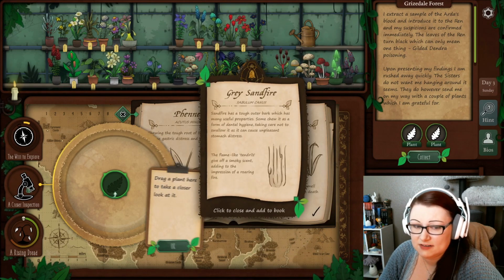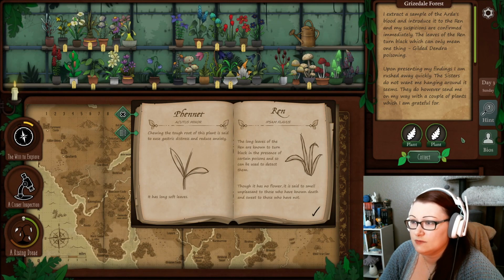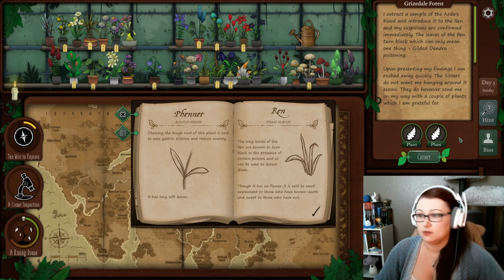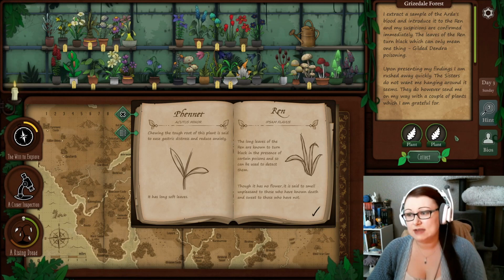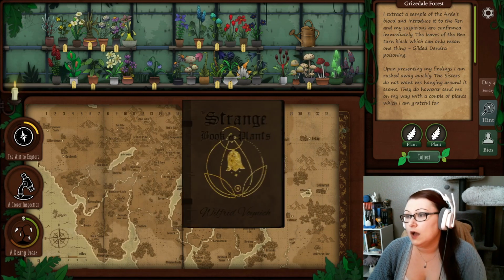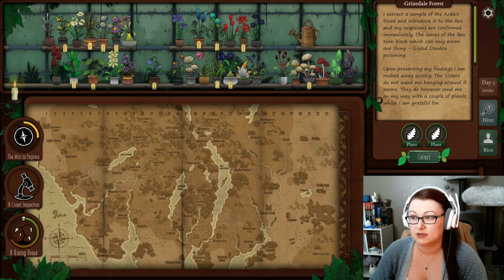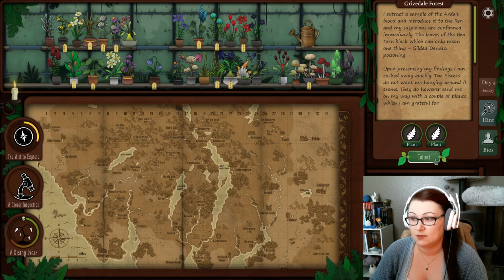Gray sandfire. Interesting. I extract a sample of the Arda's blood and introduce it to the wren, and my suspicions are confirmed immediately. The leaves of the wren turn black, which can only mean one thing. Gilded dendra poisoning. Uh-oh. That's not good. Upon presenting my findings, I am rushed away quickly. The sisters do not want me hanging around, it seems. They do, however, send me on my way with a couple of plants, which I am grateful for.